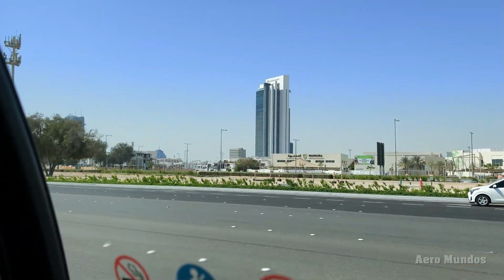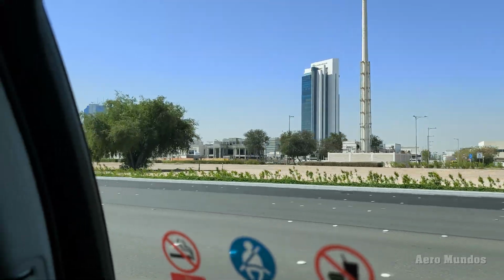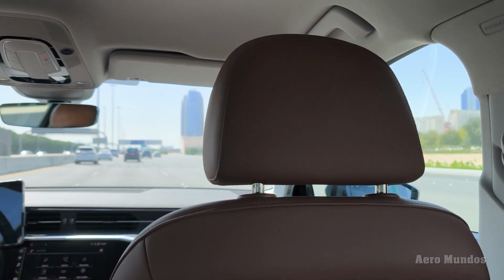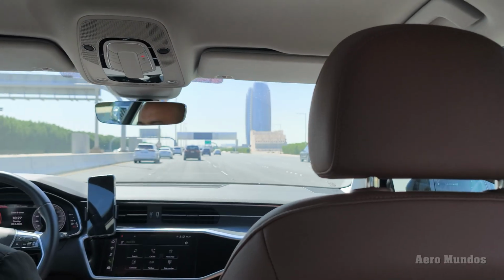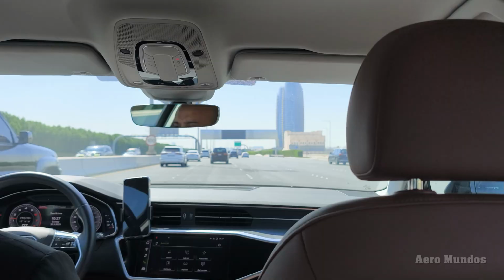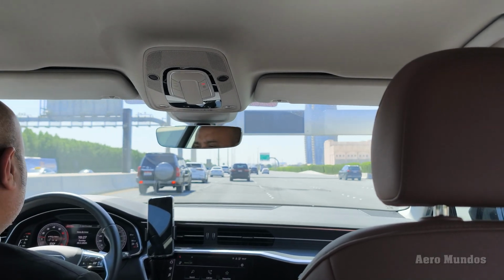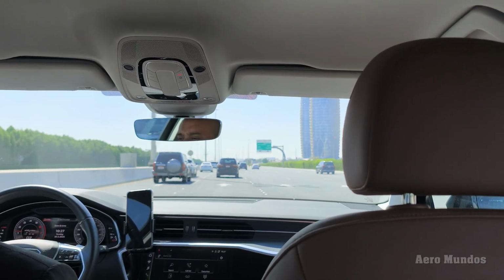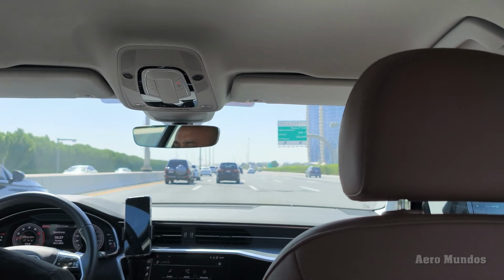Since this trip report is Abu Dhabi to London, I've been taken to the airport, yes? But imagine if you were arriving business class from whatever destination Etihad Airways flies to, they will also pick you up and bring you to your final destination within the United Arab Emirates if you book this service in advance.